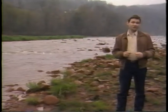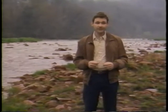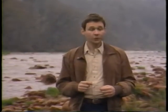Now, as I said at the top of the show, the best way to avoid flood losses is not to build in the floodplain. But if you must, know your site. And more importantly, know your flood.